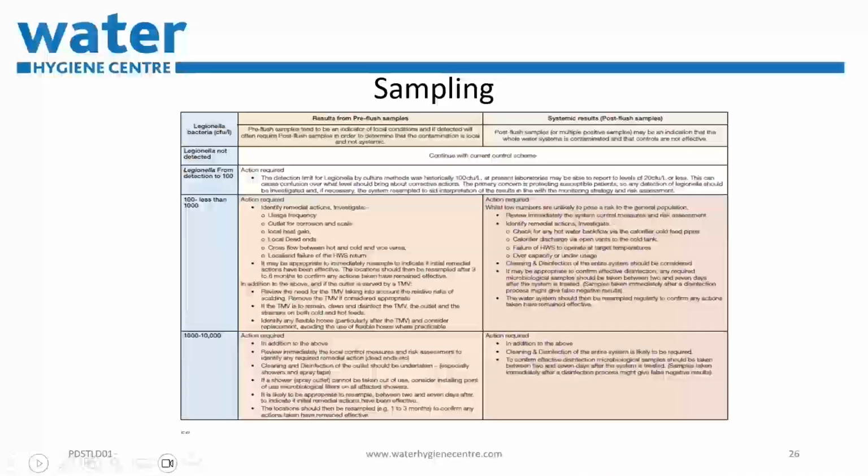And that written scheme is to detail the action to take with positives. So if the minority of the samples are positive, then we take a look at resampling and maybe take a look at our written scheme or safety plan. If the results are majority positive, then we look at doing some form of disinfection process or flushing regime or increasing our secondary control regime, maybe if we have one in place, or we look at doing a pasteurization process. So this document is key for what is required and identifying the remedial actions and how we go about investigation in a sampling process.